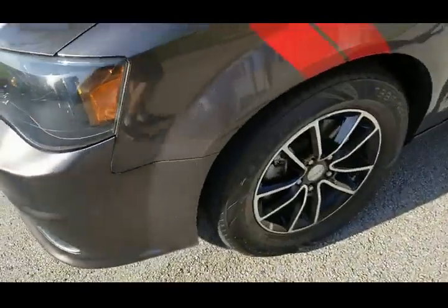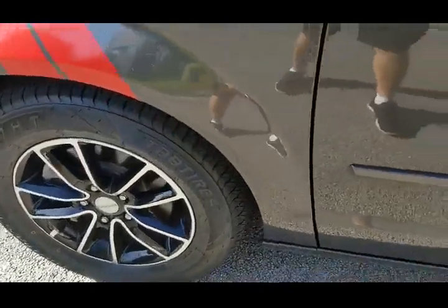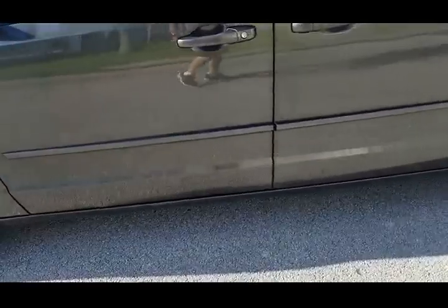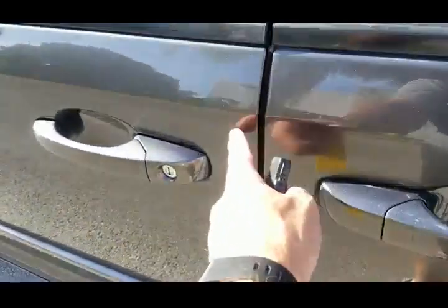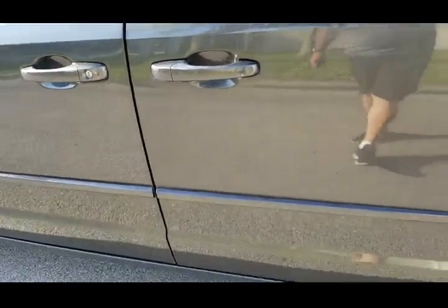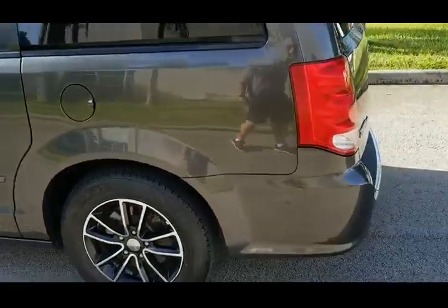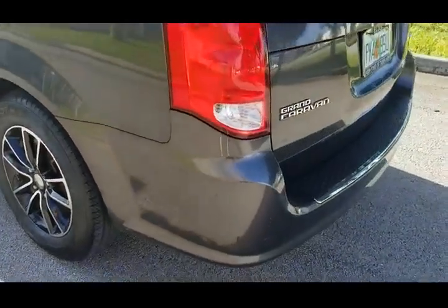Taking a look at the front fender, driver's side. Looks good. It's got those stripes on it for the RT. Looks pretty good. Driver door also in good condition. Does have a dent right there. Power slide for the driver's side looks good. Good condition overall. Quarter panel on the driver's side looks good. Clean throughout.